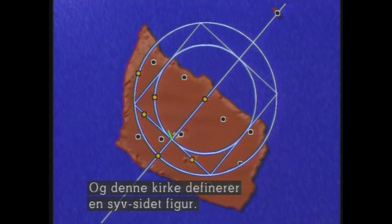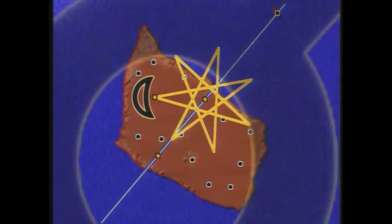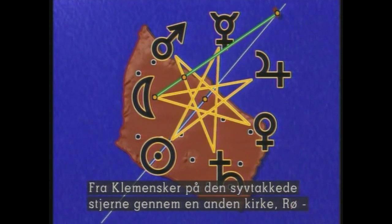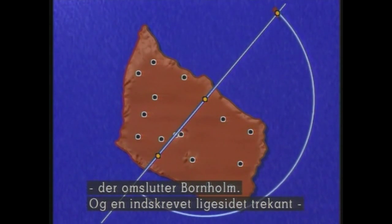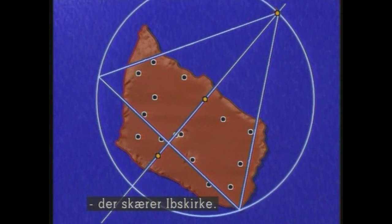And this church defines a 7-sided figure. Another star shape to remind us perhaps of the 7 visible planets or the 7 days of the week. From Klemsker on the 7-pointed star through yet another church, Rö, we pinpoint again the tiny island of Christiansø, 24 kilometres from Bornholm. With Österlas Christiansø as a radius, we can describe a circle which completely encloses Bornholm, and an equilateral triangle within that circle and based on Christiansø contains a smaller circle on whose rim lies the church of Ibske.